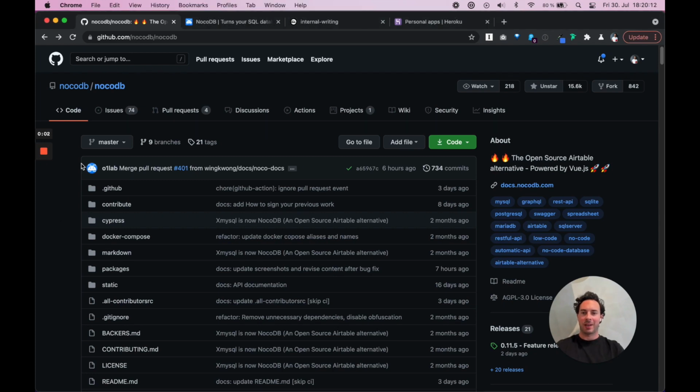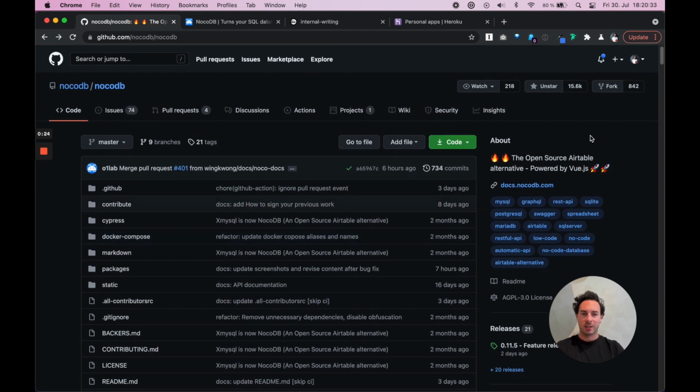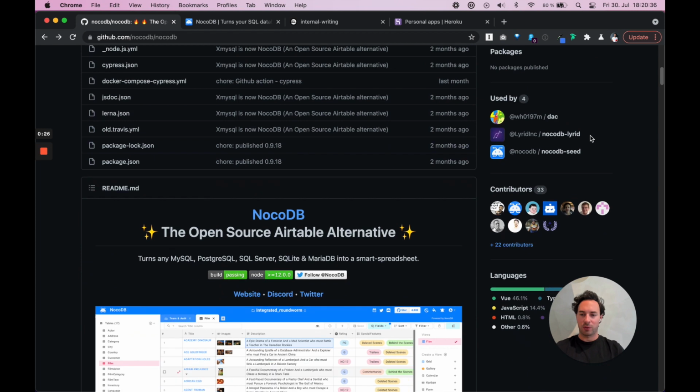All right. Hey, everyone. So today I'm going to have a look at a new project. It's called Nocodb. And like the description says, it's an open source alternative to Airtable. It's written in JavaScript and it's powered on the front end by Vue.js. It looks super promising.